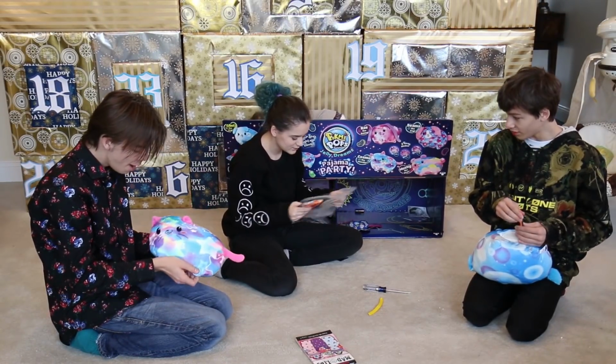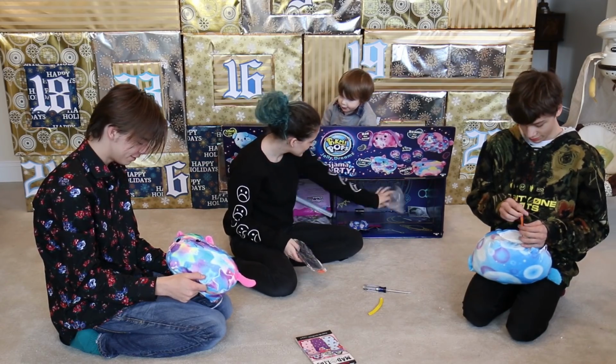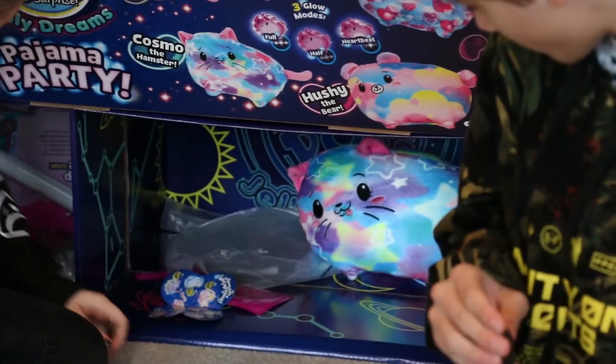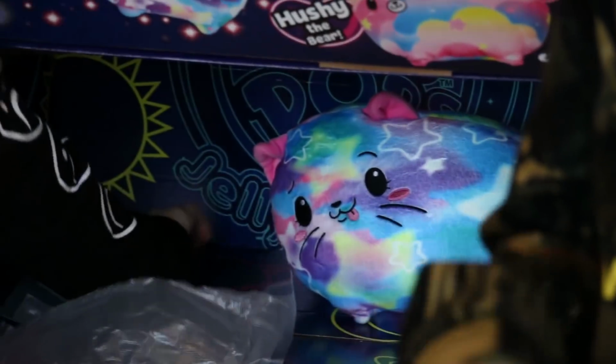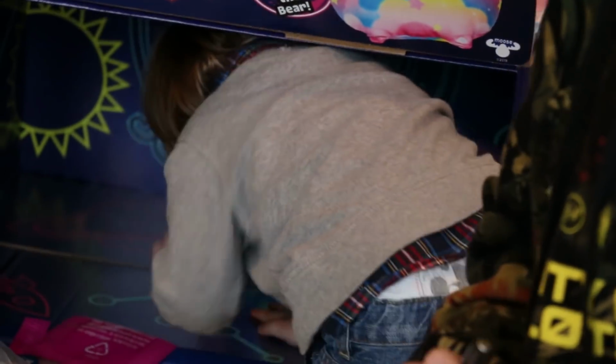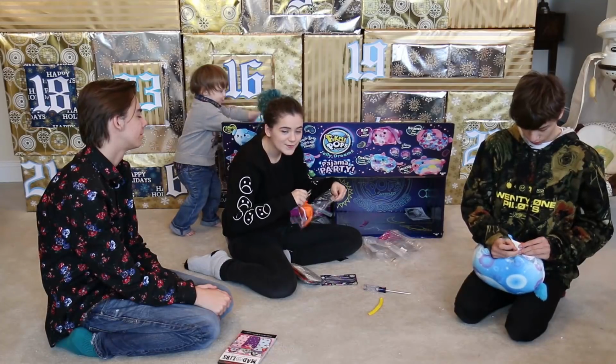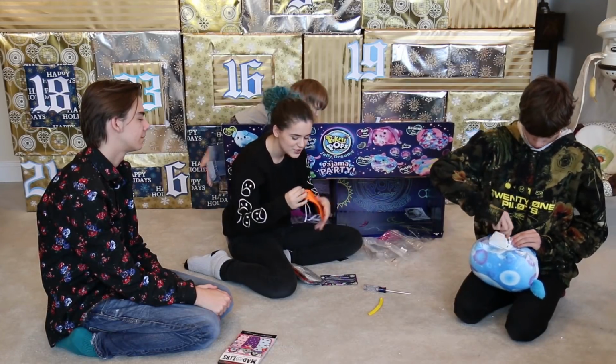Oh my gosh, they light up! Yeah, that's the whole deal. That's pretty awesome. Give me that battery. It's in the back. Oh my gosh. It's glorious. There's a heartbeat mode, a full mode, and a half mode. Micah, that's so good. I like the full mode. We'll save these for our next blindfolded challenge.